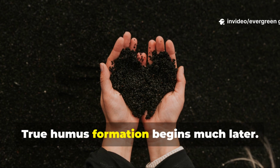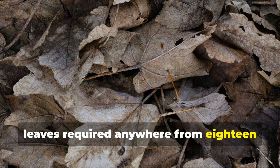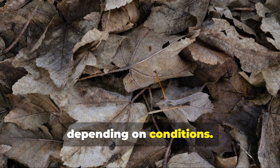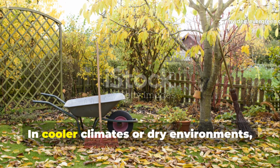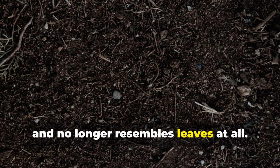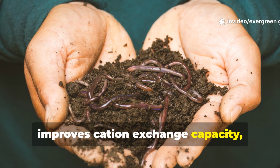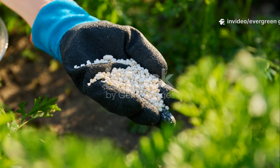True humus formation begins much later. In our tracking, leaves required anywhere from 18 months to 3 years to become genuine humus, depending on conditions. In cooler climates or dry environments, it can take even longer. Humus is stable, dark, crumbly, and no longer resembles leaves at all. It binds nutrients, improves cation exchange capacity, and feeds soil life slowly over many years.